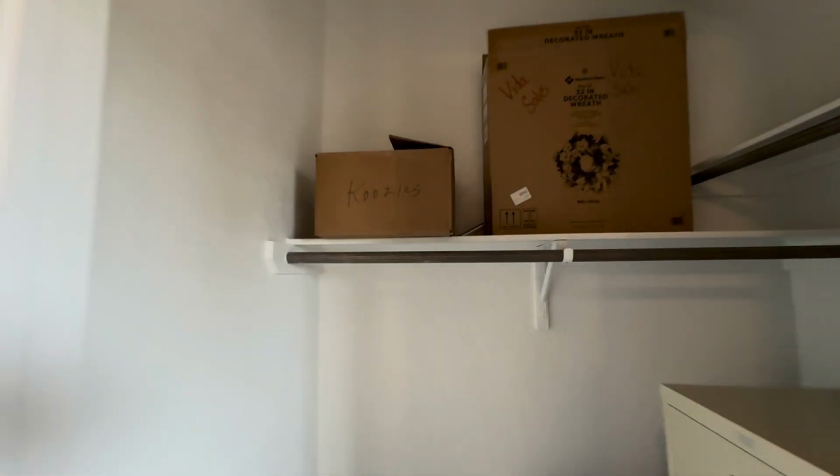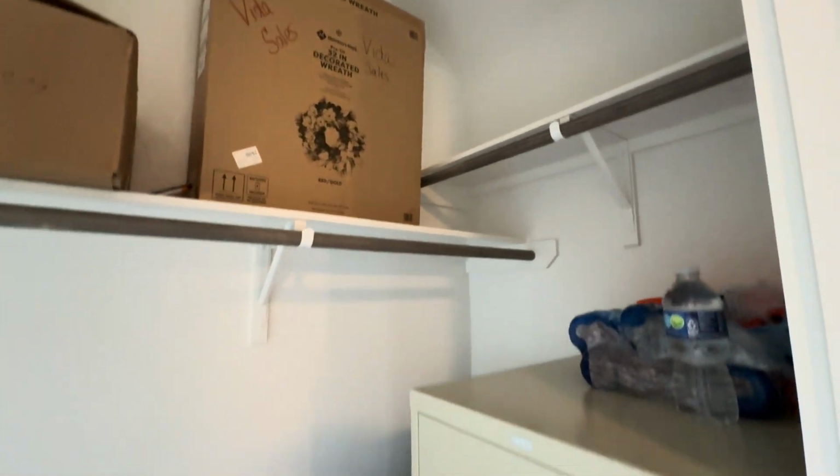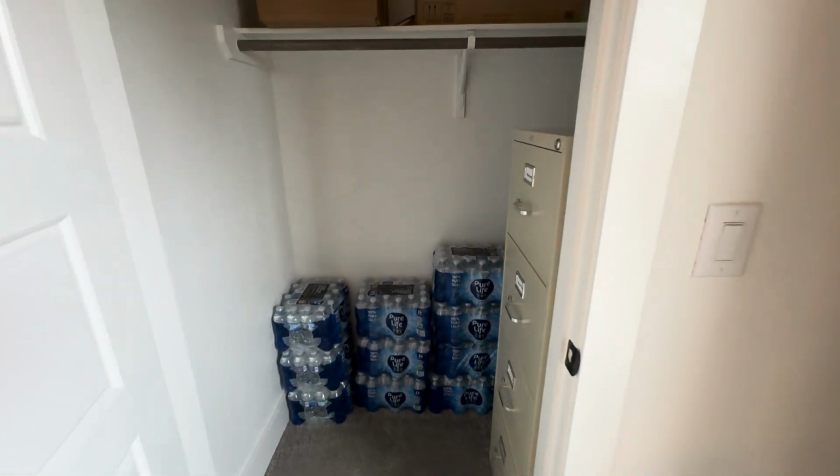Oh, snap. I did not expect this closet to be this big. You have a great sized closet. I was going to say if this closet was small, you have just enough space to hold your things for the moment.